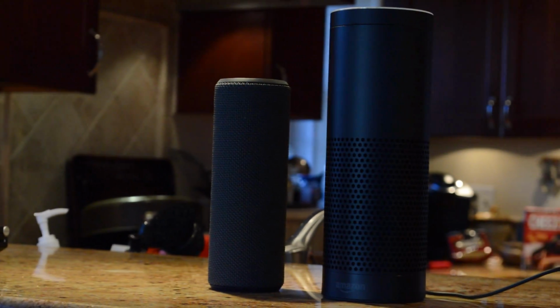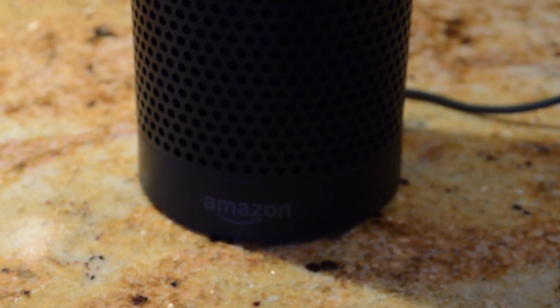The Amazon Echo is big. It's not quite as big as a Sonos, but it is pretty big. If we compare it to an Ultimate Ears Boom, you'll notice that it's absolutely dwarfed by the Amazon Echo. Although, interestingly, it does employ the same 360-degree sound system that the UE uses. So, that's pretty neat.